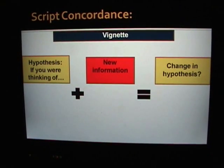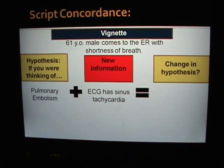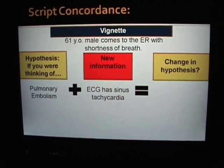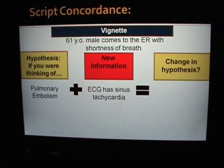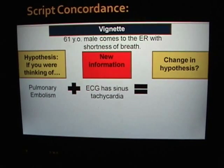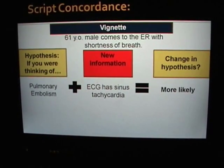For example, you're told you have a 61-year-old male coming to the emergency room with shortness of breath. You're told that you're thinking about pulmonary embolism, and then you're shown an EKG that has sinus tachycardia. What do you think? Well, certainly sinus tachycardia can be seen with pulmonary embolism, so it might make your suspicion for that diagnosis even more likely.